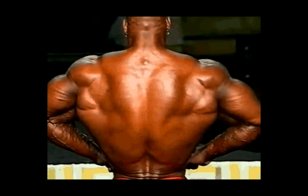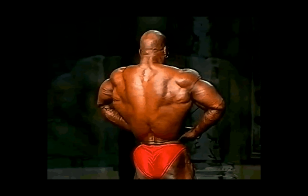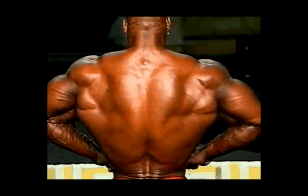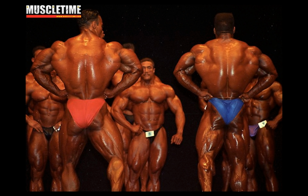A lot of people say he's very narrow, and I agree. Earlier in his career, he was relatively narrow, but this is later in his career. This is 1999. He doesn't really look narrow anymore. He's certainly not the widest guy, that's for sure. But narrow, I don't know about that, man. That's a bit of a stretch, I think.